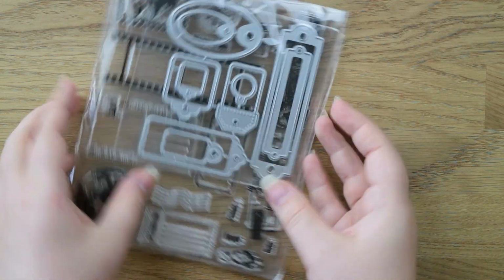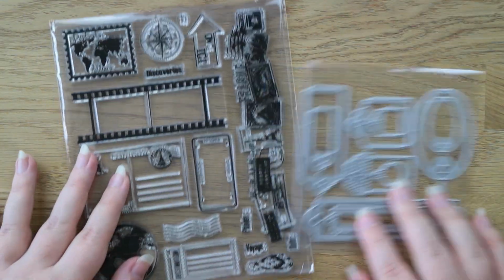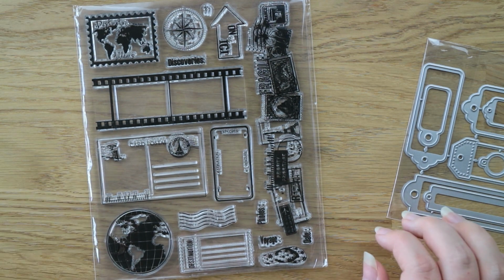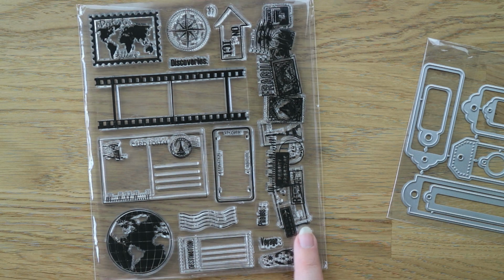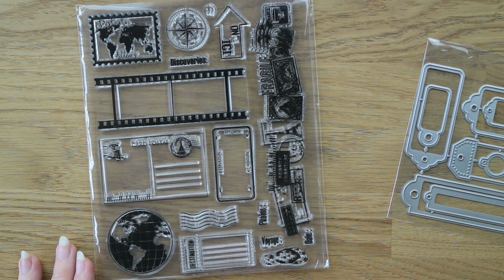Here we go. Oh, these are in another bag inside. Okay, so this is a stamp set and a die set. The stamp set is travel themed. I really like the old postmark style of stamps, so whenever I see one like this I'm a bit like, oh, have to have that one. Not sure I'll use the flip-flop, but it's kind of random to be in there. It doesn't really fit with the others.